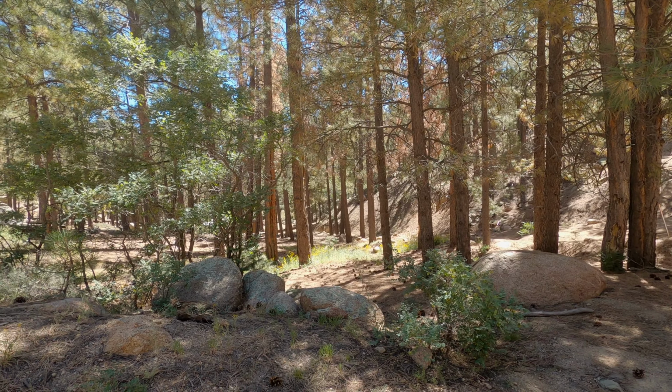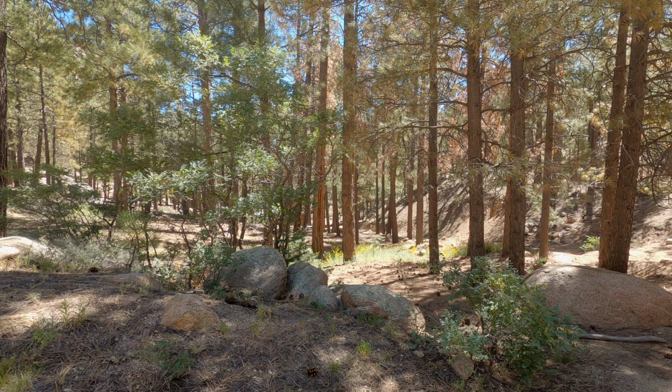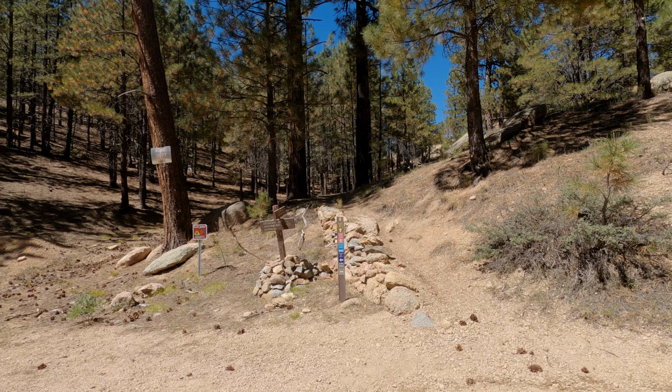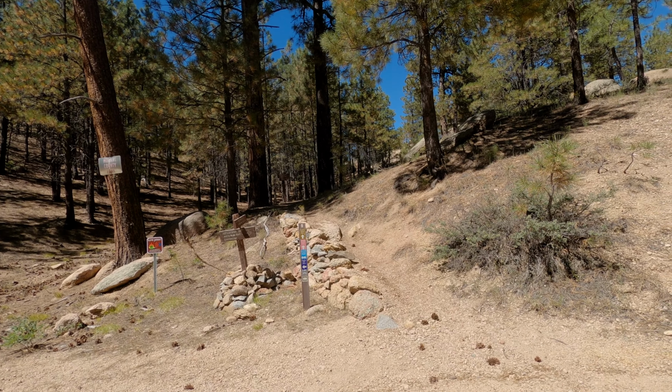Today we're hiking up to Hayden's Peak. We're at the Boy Scout campground, so down to the left of me is the Boy Scout campground, and to the right of me is the trails for Dinosaur Rock. And also you can take this way to Hayden's Peak.